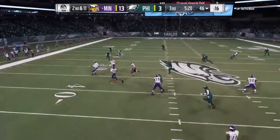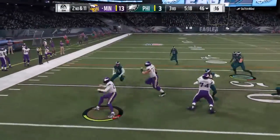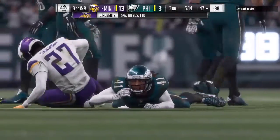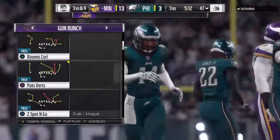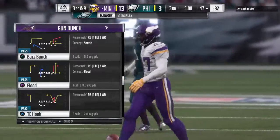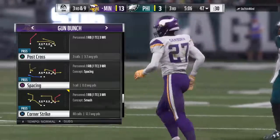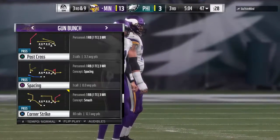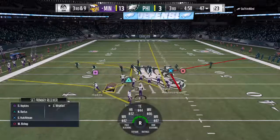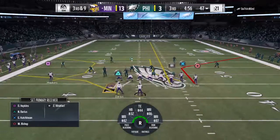They're going to look to throw. Now they go screen. It's complete. And he'll go down right around the 47 this time. So the screen good for only 2. Now it's third down. The Vikings on third down, they've converted 3 out of 5 thus far. This is 3rd and 9.